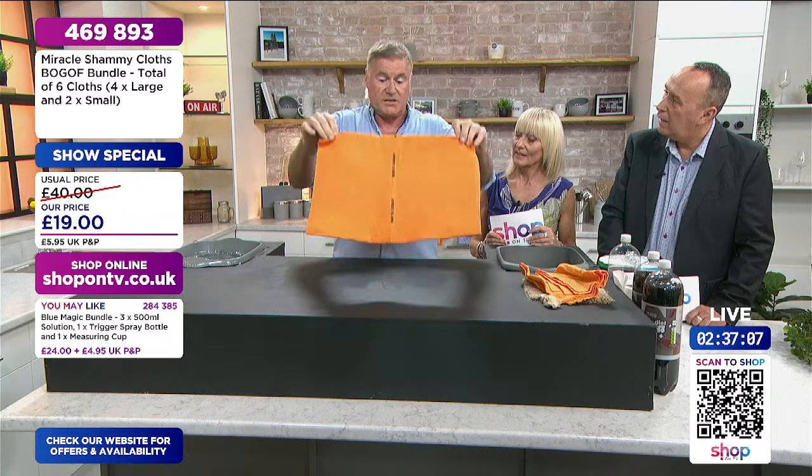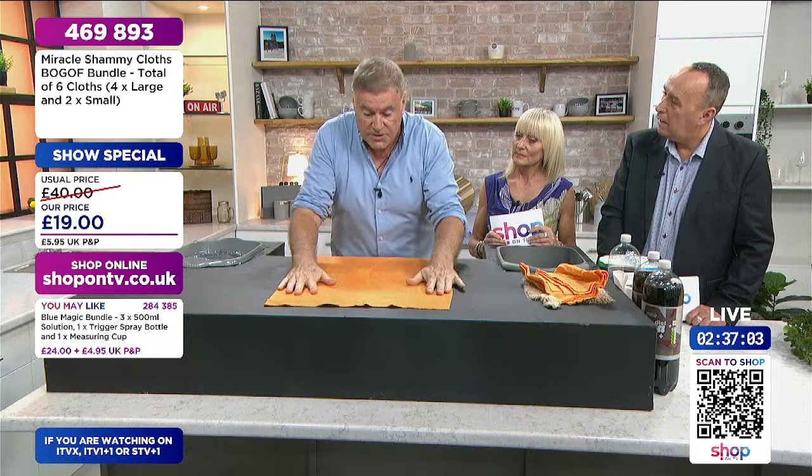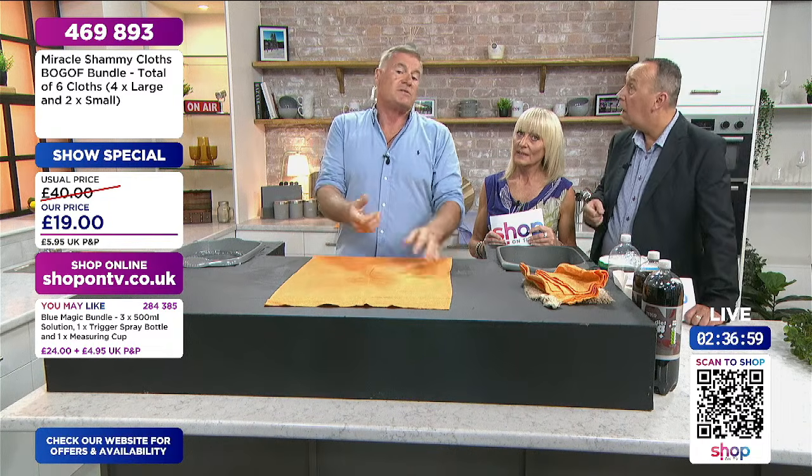This works exactly the same. So you basically get about 8 capillary mats in one cloth. What you do is get it damp, roll your seeds up in it. A couple of days, you get baby plants, and then transfer them to... Brilliant.